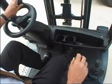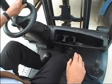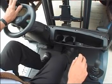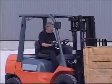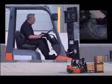Engine output powers both the traction and lift functions of an engine truck, and all operators face the challenge of having to lift a load as quickly as possible while simultaneously moving the truck forward at creep speed. Let's now see how Truck A copes with the task of operating effectively with these two directly opposing speed demands.